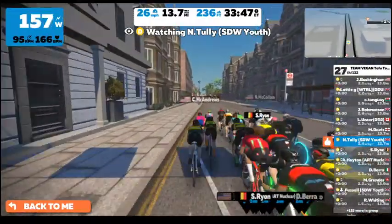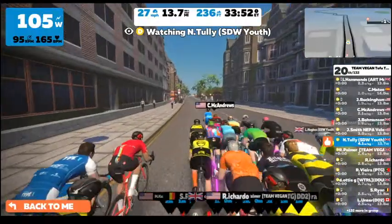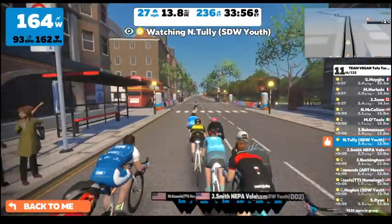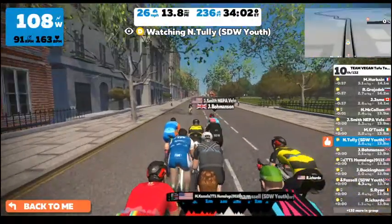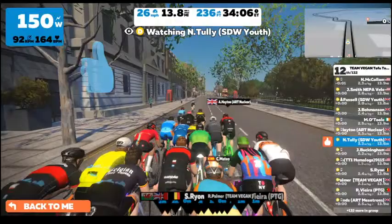In the real world, I think a very young rider who's very light might struggle to keep up with some of the bigger adult riders, but actually on Zwift, because it just works out your watts per kilo, they're able to compete at the same level as some of the older, heavier riders around them. We can see a lot of those. It's like the Bumblebee jersey, isn't it, that the SDW riders use.